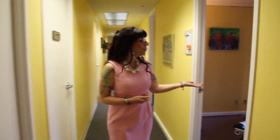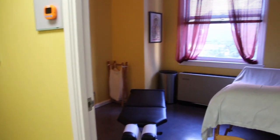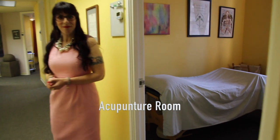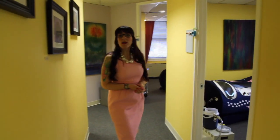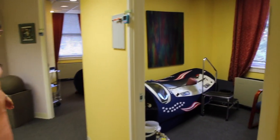We have a treatment room here where we do spinal manipulation as well as acupuncture. Here we have another acupuncture room. The next 2 rooms, we have 2 hyperbaric chambers. This is our hyperbaric oxygen therapy. We have one here and one here.